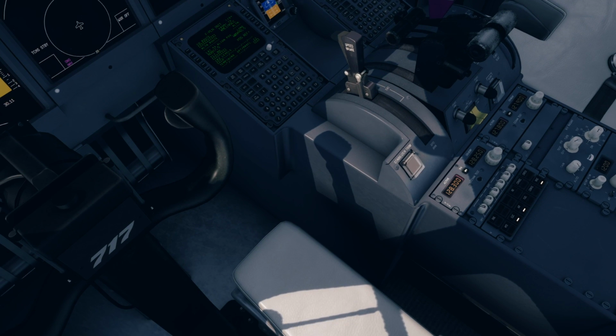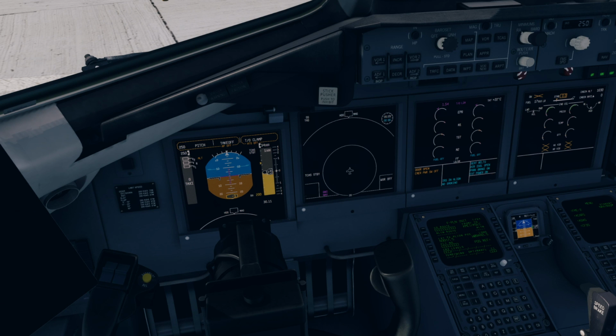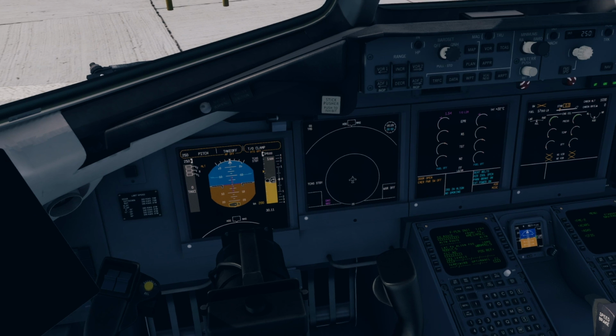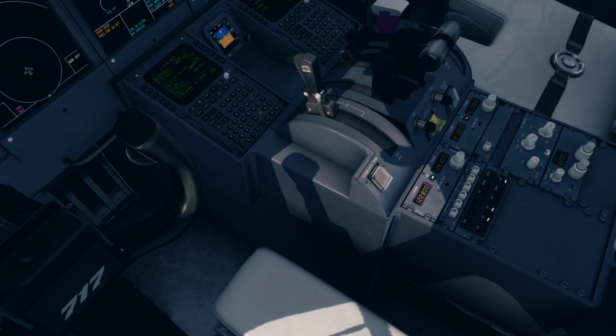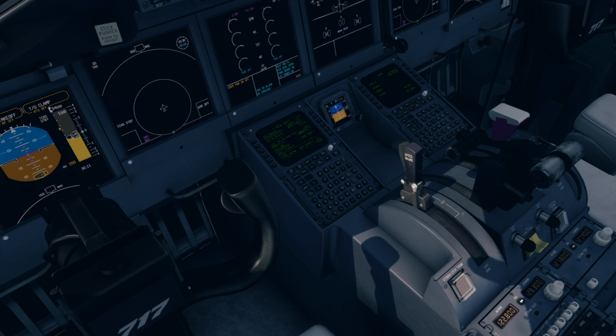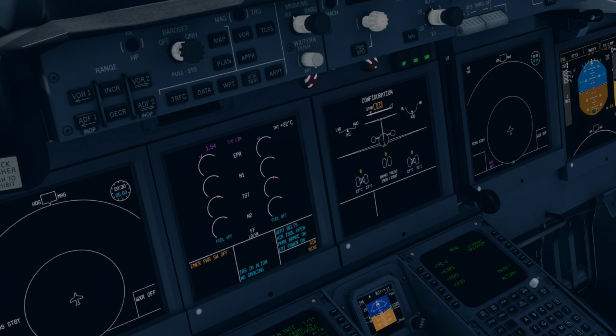Radios and transponder. Since we're on VATSIM today, we're going to go ahead and tune up on Unicom 122.8, transfer that over, and squawking 2200. Radar is off. It is off, I believe. Aileron and rudder trim is 0. We can double check that by coming to the flight control page. Alright, the config. Yeah, here we go. So, verify rudder trim and aileron trim.